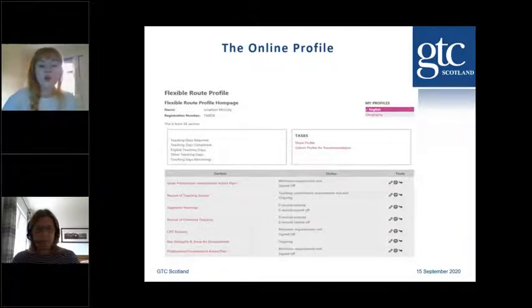It's also got an option to record the support meetings and observations, so they would just add them in as they go along and submit them and sign them off as they've entered them and recorded them. Support meetings are not a requirement for the flexible route probationers.